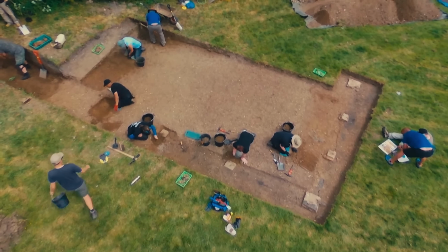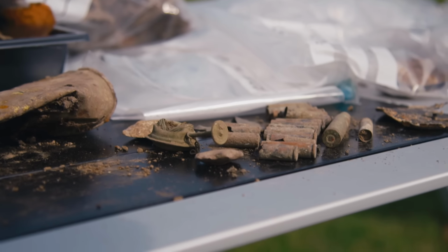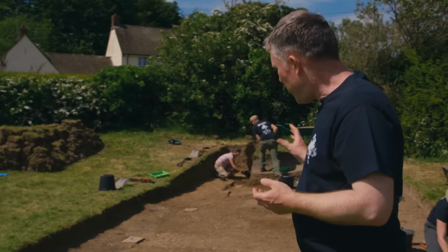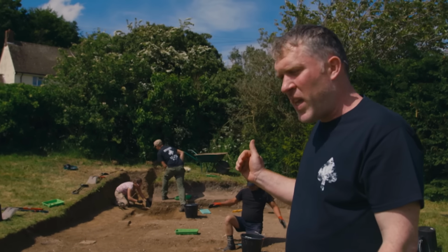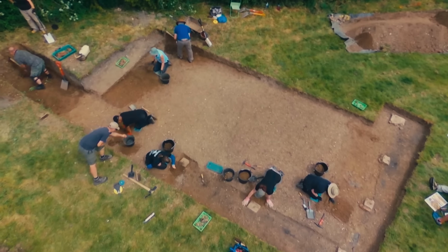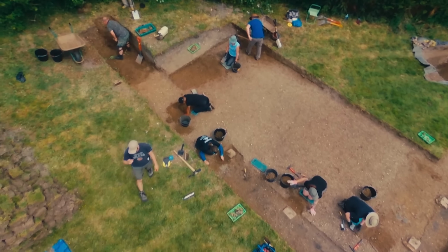The dig is giving a unique insight into the reality of daily life for these brave men just at that moment before they left Britain for D-Day in June 1944. This particular room, and I'm just standing by the entrance looking into the hut, is their last moment of quiet, peace, tranquility, and probably a great deal of reflection before they dropped in on Normandy. And that adds a real element of pathos, I think, to this particular site.